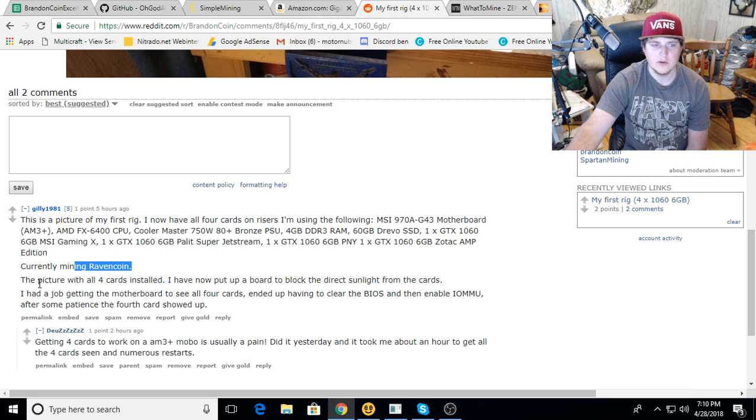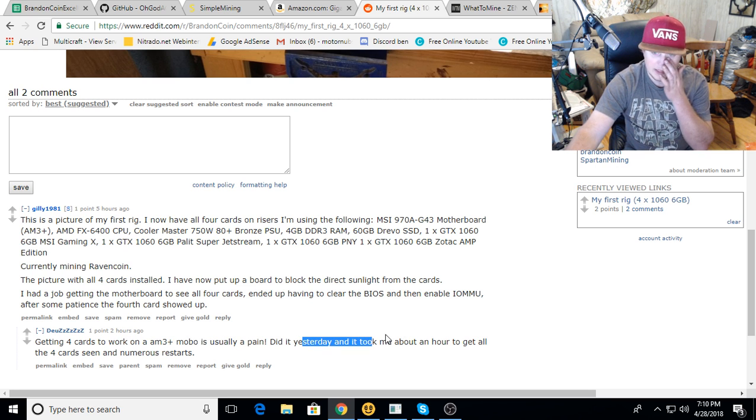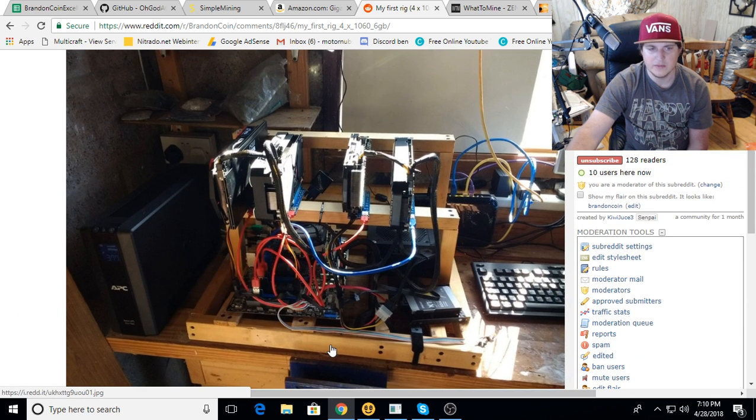Currently mining Ravencoin, the picture with all 4 cards installed. I have now put a board to block the direct sunlight from the cards. I had a job getting the motherboard to see all 4 cards, ended up having to clear the BIOS and then enable IOMMU. After some patience, the 4th card showed up. Getting 4 cards to work on an AM3 Plus motherboard is usually a pain. Did it yesterday and it took me about an hour to get all 4 cards seen and numerous restarts. Yes, it is. But looks like a solid setup.